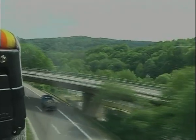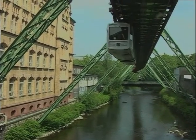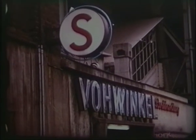We're heading for the city of Wuppertal in its narrow valley to ride the monorail. It's the local equivalent of a metro. Our film will include some archive film from the 1960s. The poor picture quality will tell you which it is.